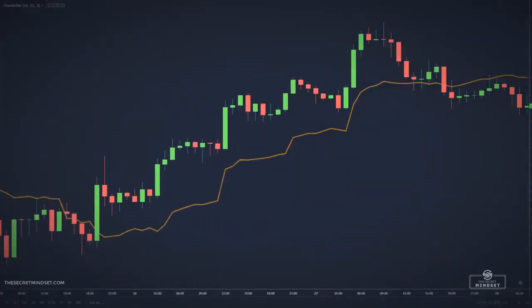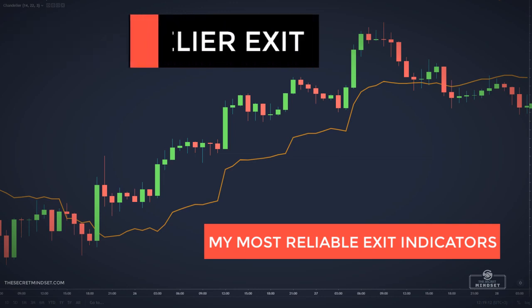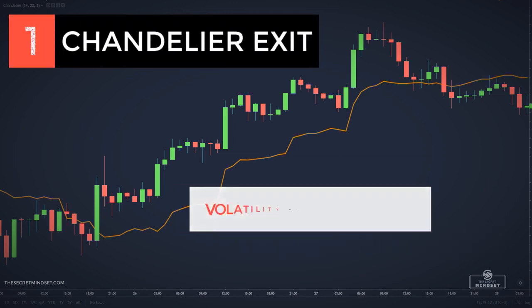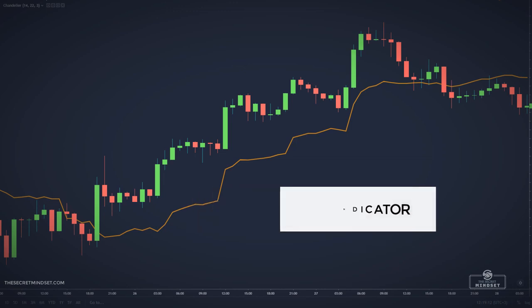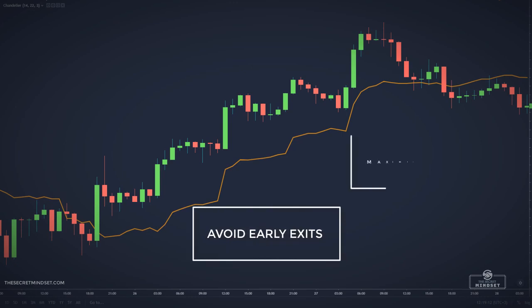Now, how do you know how to exit a trade when in profit? Here are the best indicators you could use to exit the market. The first indicator, the Chandelier exit. Chandelier exit is a volatility-based indicator created to enable a trader to stay in a trade until there is a definite trend reversal. By using the Chandelier exit indicator, you will be able to avoid early exits and maximize returns.